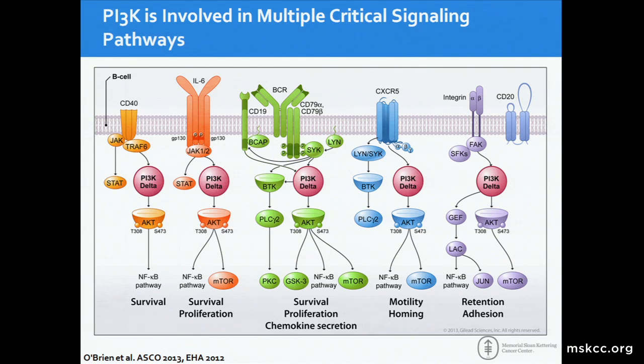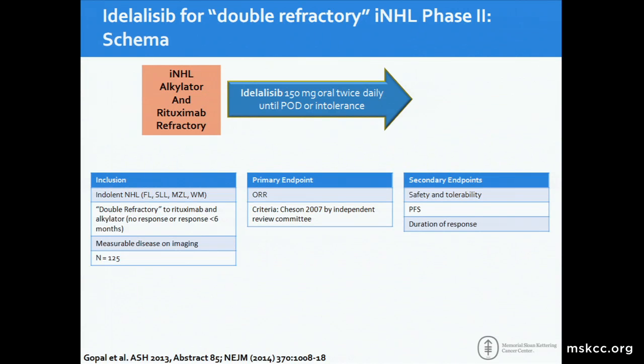PI3 kinase, as I mentioned in my comments, is involved not just in the B-cell receptor, but it's downstream of multiple critical B-cell pathways, including CXCR4, CXCR5. It's downstream of IL-6, CD40, as well as the B-cell receptor. So Idelalisib has been studied for indolent NHL in a so-called double refractory population. What is double refractory? Double refractory means they either did not respond or progressed within 6 months of both rituximab and an alkylator.